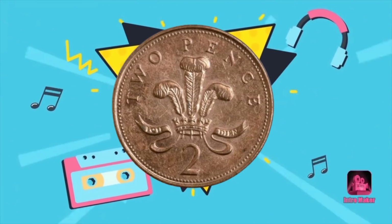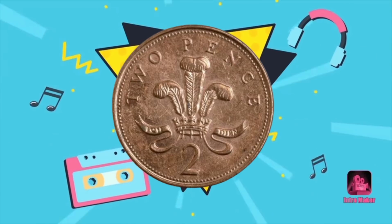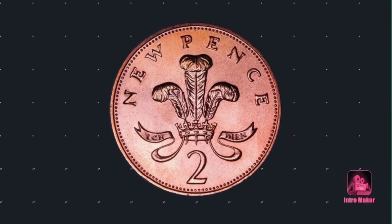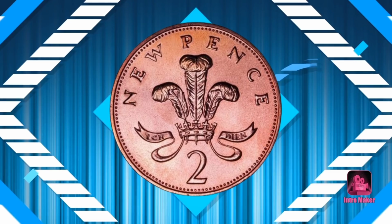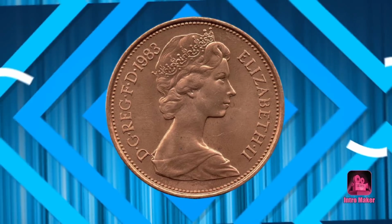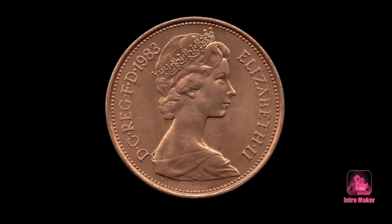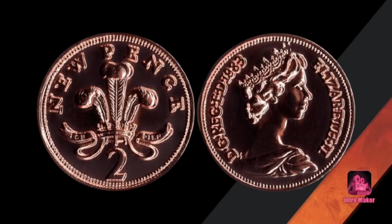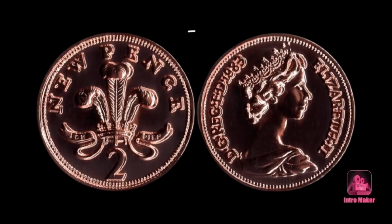All 2p coins struck between 1971 and 1981 included the words new pence on them. However, in 1982 and in subsequent years, this phrase was traded for the word pence. However, in 1983 a small number of 2p coins were mistakenly struck by the Royal Mint with the wording new pence on the reverse, and only a few people managed to get their hands on them.